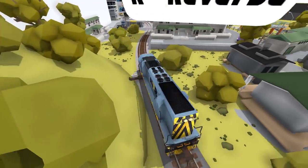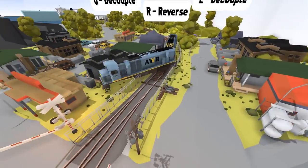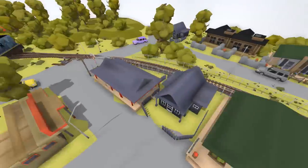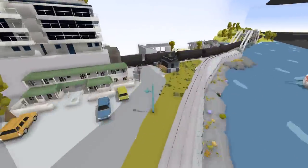Okay, I don't understand. What's going to happen now? I have literally no idea. It's pretending that it's still... I don't know what's going on. What the hell? I don't get it at all. Where are its wheels? No idea.